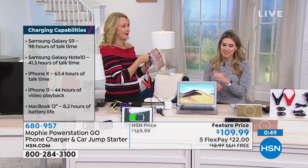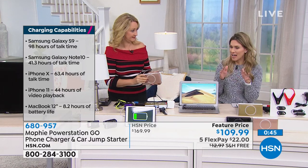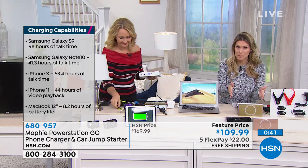So new drivers, anyone off at college, honestly, this is a great way to make sure you have that safety. Every single person that drives a car should have one of these. Everybody. It's why you have a spare tire in your car. This is like having a spare battery.